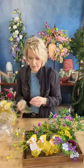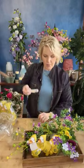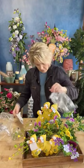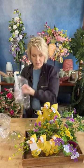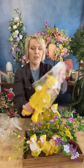They're right here in this package. Oh my goodness, they come with their own plastic rain umbrellas. Who remembers the duck friends that we had and then we sold them really fast? So let's check it. You're gonna love this. This is my favorite.